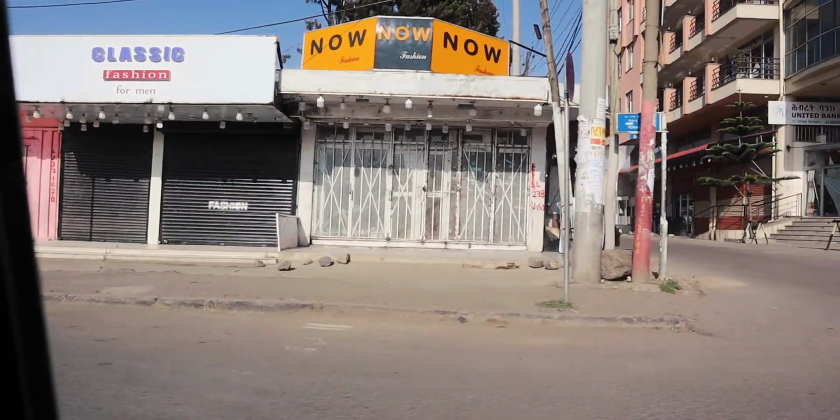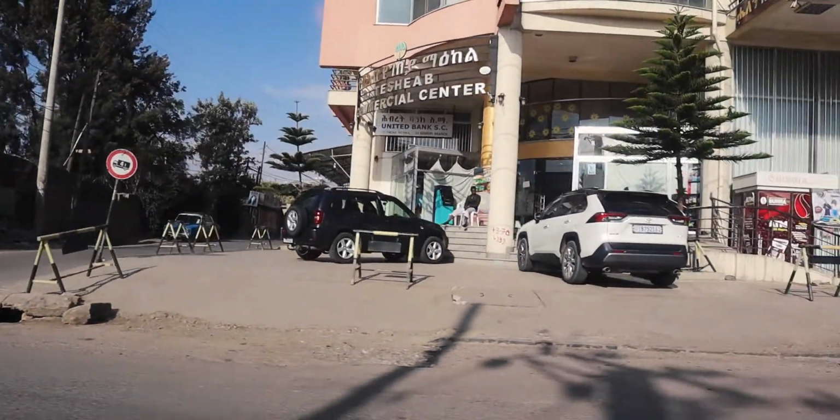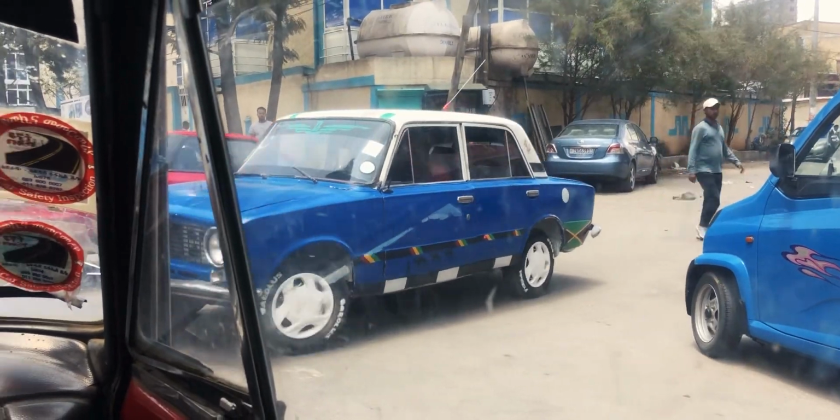There's going to be a lot of stuff happening in this video, so I'm going to be splitting it into each day. Day 1. We woke up, had some breakfast. Now we're on our way to the Holy Trinity Cathedral. This is a very cool taxi. It's a Lada. It might fall apart any second.